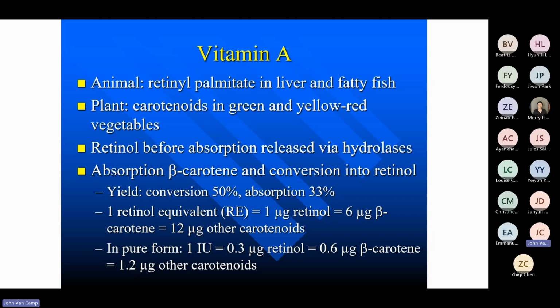So it means that if I convert one molecule of beta-carotene, which theoretically contains 2 molecules of retinol, I'm going to lose one molecule of retinol. So only one of them is left. The final released retinol is being absorbed, and the absorption yield is around 33%. So it means if I have one retinol equivalent as unit, so 1 microgram of retinol, then I know that this is equivalent to 6 micrograms of beta-carotene. Because 6 micrograms with a yield of 50% is 3 micrograms, and with a yield of 33% is 1 microgram. So the conversion is 1 out of 6 to go from beta-carotene to retinol.